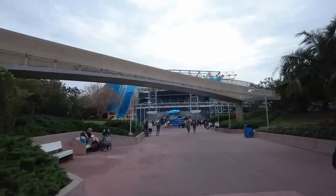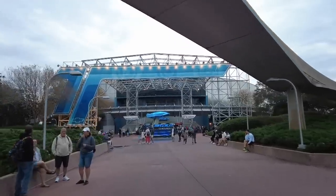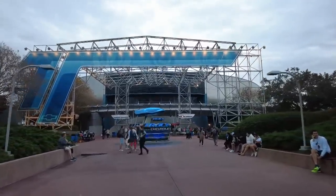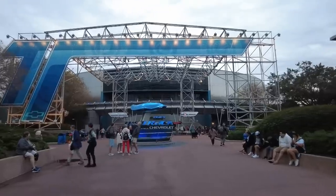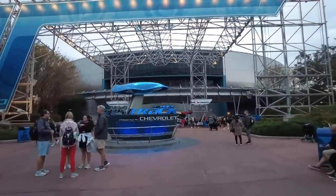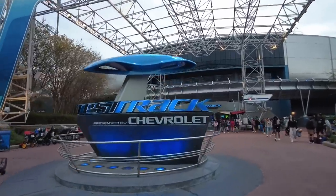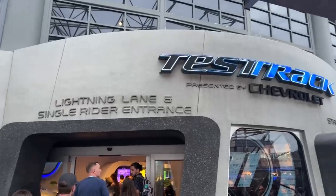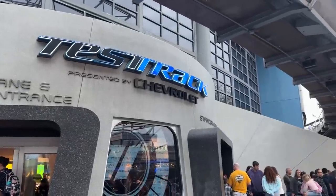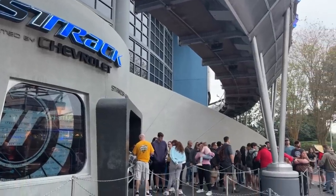Rolling up to Test Track, presented by Chevrolet, TM. Test Track is the attraction that allows you to design your own car and then test it out on the sim track. It's not my personal favorite attraction, but if you've got little ones that like cars, they're probably gonna like it. My nephews loved it. It has a 40-inch height requirement, and it's very, very popular, but it does have single rider. So if you're okay with splitting up, that may be your best bet to getting on quickly.